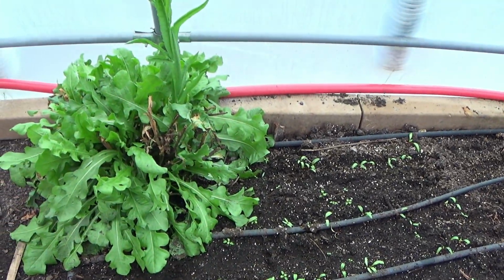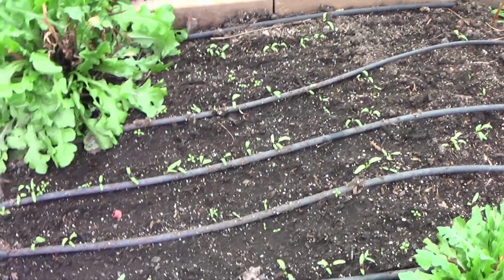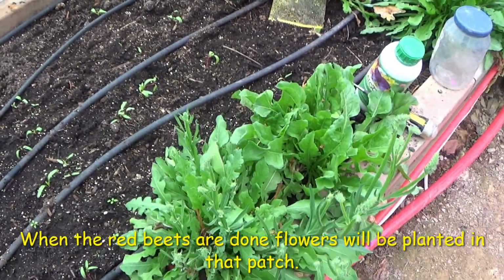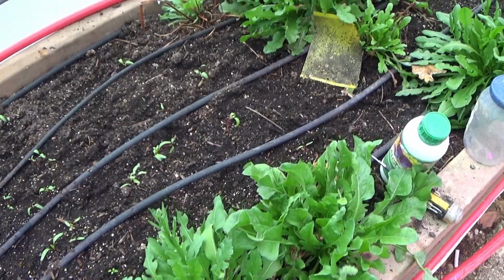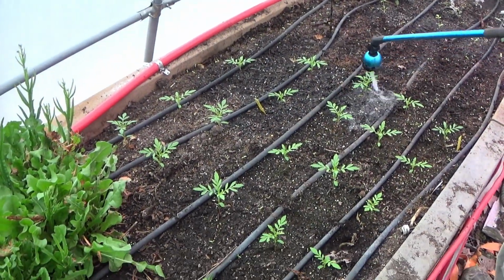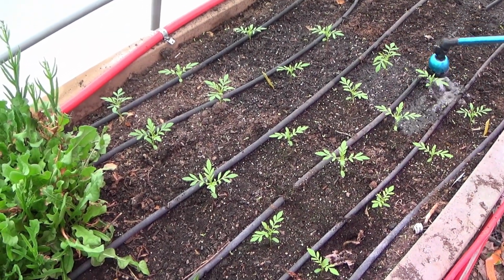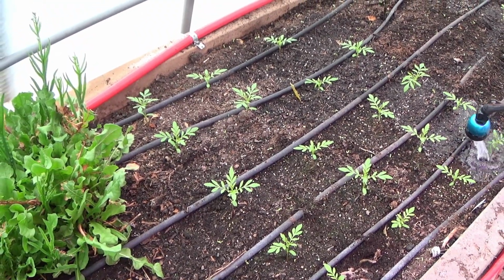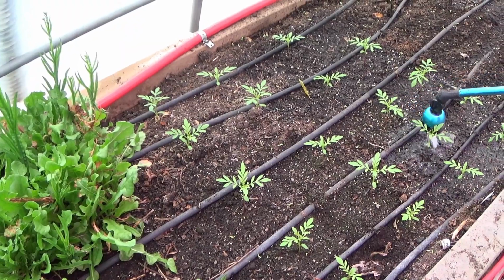But you can see how much the statice has grown. We have red beets growing in here now, so we have a crop of them coming, and the statice here is getting ready to start blooming. And we planted some marigolds in here for the cut flower production, and we have all kinds of celosia seeds coming up. I have no idea what kind of celosia they are.